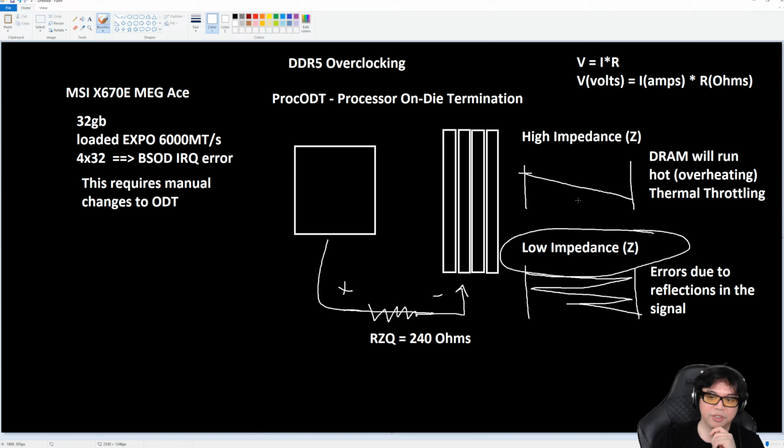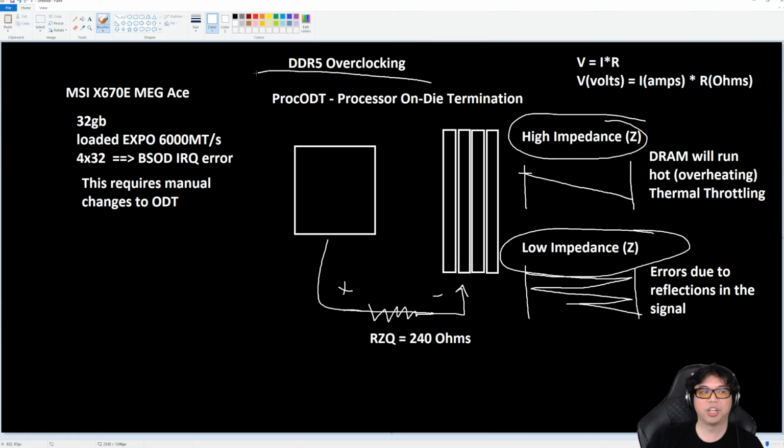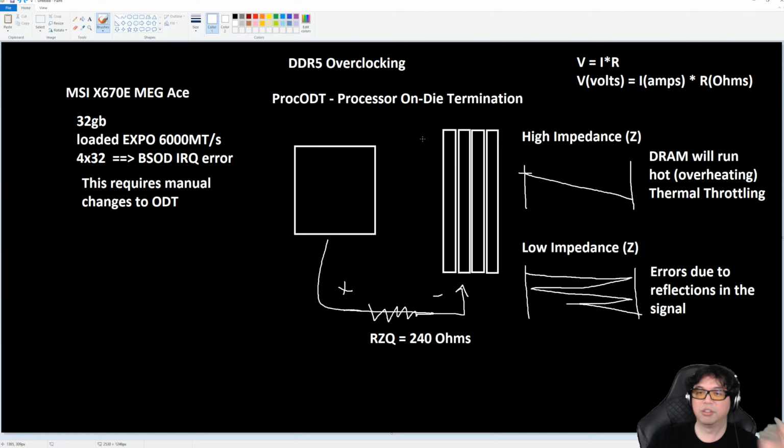So yeah. Unfortunately, the problem for Intel is you don't have access to all of these impedance parameters. You cannot adjust ProcODT, you cannot adjust the drive strengths. Now, what I have found in the Gigabyte BIOS, there are some adjustment values. I have found them, but they're not enough. It doesn't have the same granularity. And the values are way different from the AMD ones. So I don't even really know where to start.